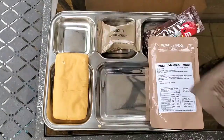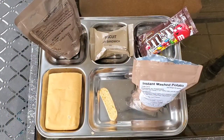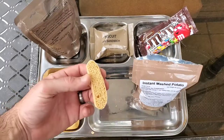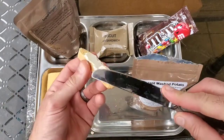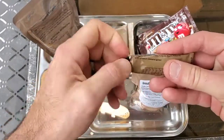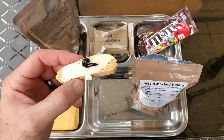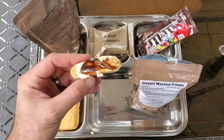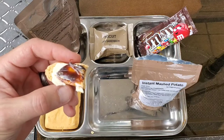Let's get this heated up. Alright, so the main's out, and I did add 250 mils of hot water to the mashed potatoes, so they're almost ready. And so I don't piss off any Australians, here's a small bit of toast from our loaf of bread here. Got some butter. And then we'll try our Vegemite again, because that is the way that you're supposed to eat it. So maybe it's better this way. Supposed to put a tiny bit and spread it out. Alright, let's try this. It is better, but still not for me.